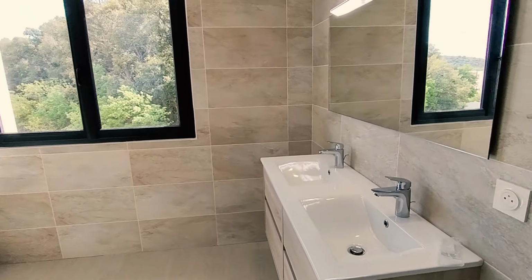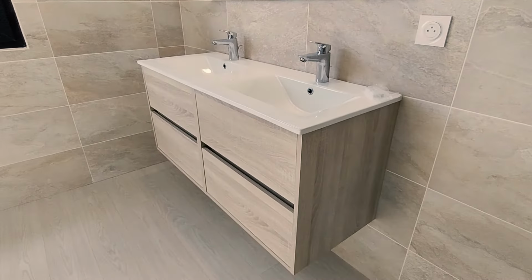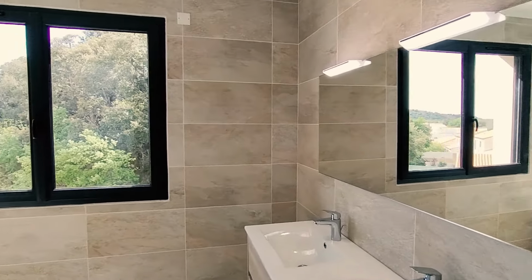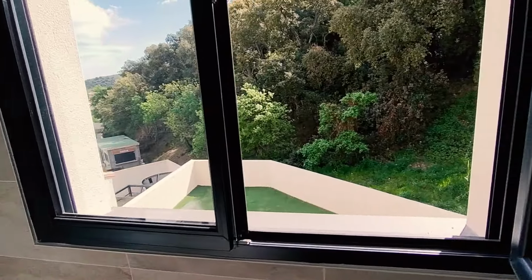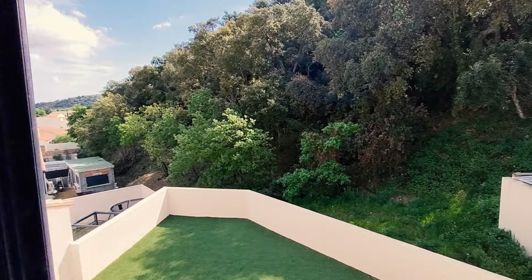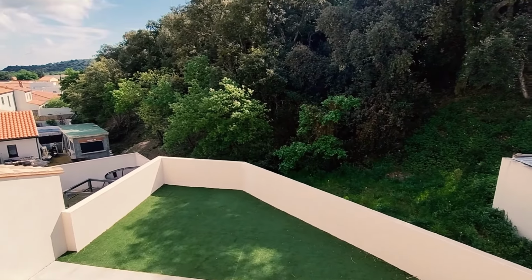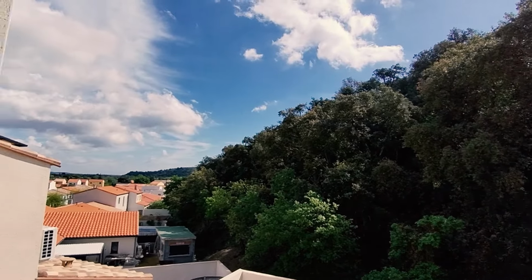Especially for European standards, this is a huge bathroom. As you can see, it's a double sink, floating vanity. Then it's got the windows that look off the back. Again, very private. There's nobody looking directly into you. But you can look down onto the terrace. You can see there, that's AstroTurf, or just some sort of fake grass down there. So there's nothing to mow. It's going to be low maintenance. Like I said before, it's low maintenance for the house.